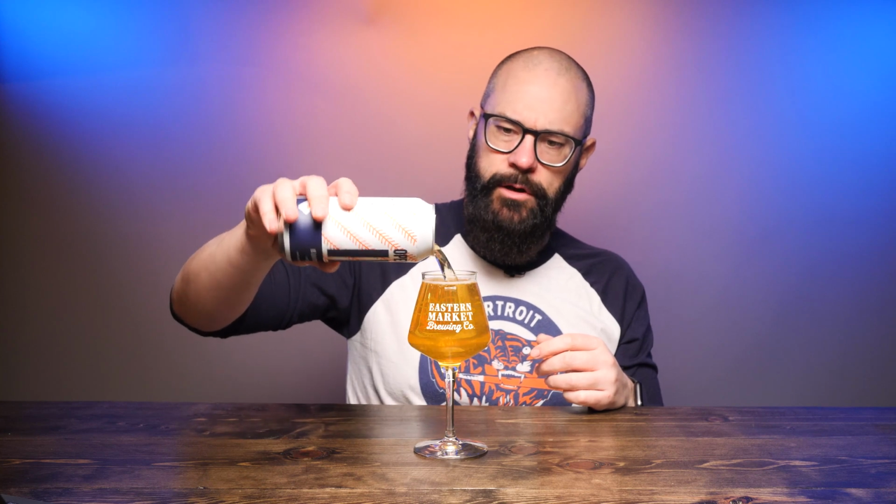We always talk about the mouthfeel first here. It's actually got a pretty crisp mouthfeel. It's not quite super light. It is pretty light, but I would put it probably in the medium category, but very much trending towards that light side. I'm going to pour a little bit more in because only so much can go in here at a time. And let's talk about the flavor here.